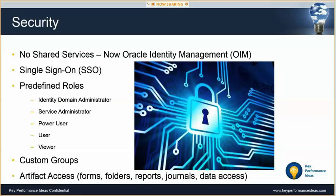Now, as for security, security has been changed. If you're familiar with prior versions of Oracle and Hyperion solution products, those are all driven by Shared Services. Those are no longer going to be maintained through Shared Services. It's now being managed through OIM, or Oracle Identity Management. Now, what does that do for us? It's going to be one location for all of your security needs within the system, not just for FCCS, but also for PBCS and other tools within the application. So again, it's going to simplify your security management within the system. What it also includes is single sign-on, or SSO.